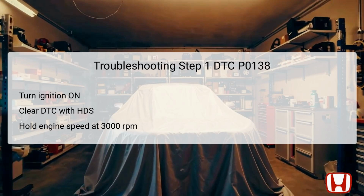Following these steps, check relevant parameters using the HDS. Specifically, monitor the voltage output from the secondary HO2S. Values exceeding 1.27 volts indicate a duplicated failure and warrant progression to the next troubleshooting step.